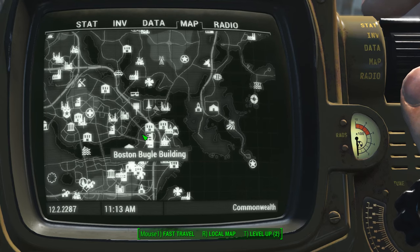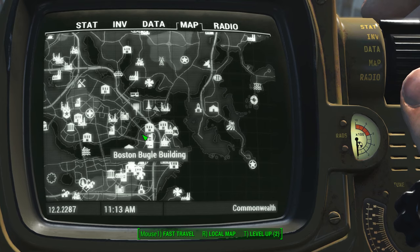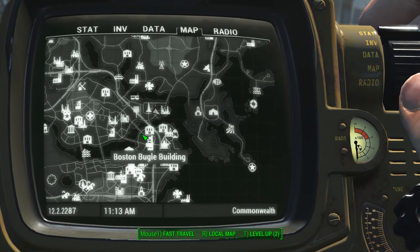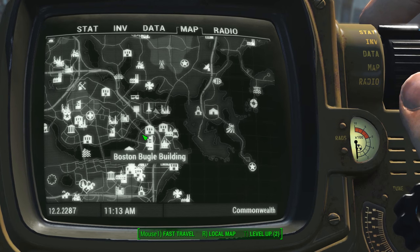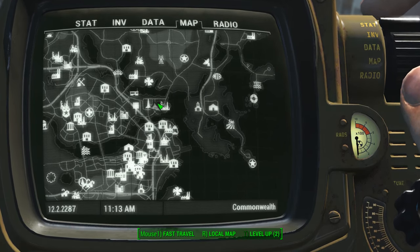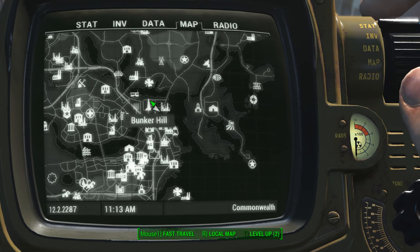Hey, what's up, everybody? We are back today tracking down another Coiffe magazine. This one can be found at the Charlestown Laundry. The Charlestown Laundry is not going to be marked on your map, so you're going to have to kind of hunt it down. What you want to do is head over here to where Bunker Hill is.